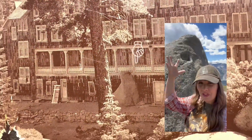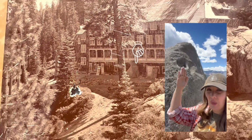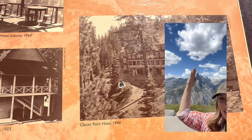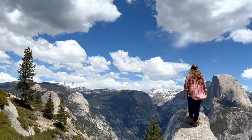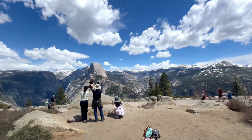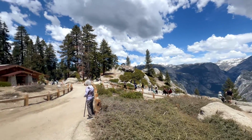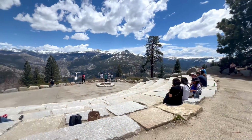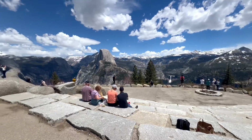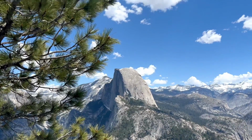So this is one of the most famous viewpoints from Glacier Point, and you can see where the Glacier Point Hotel was actually built into the side. Along with the Glacier Point Hotel, the Mountain House Hotel was built here in 1873. And Yosemite's original firefall happened when campfire ash was pushed over the edge of Glacier Point. Unfortunately, the hotel burned down in 1969. However, a few of the old foundation markings are still evident here if you know where to look.